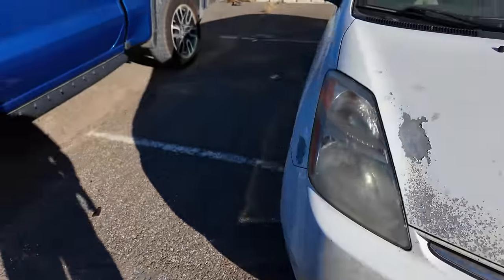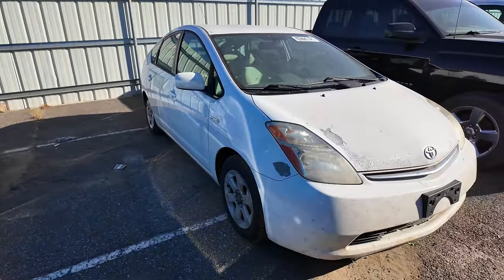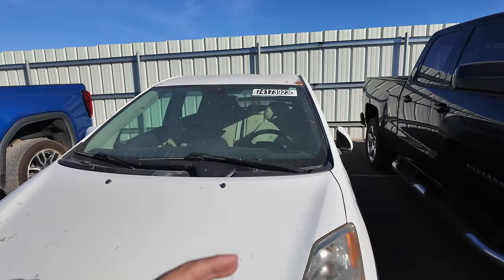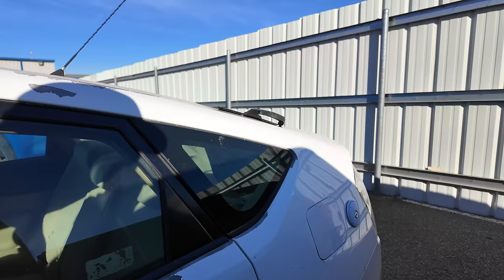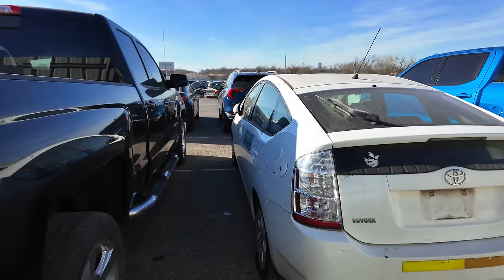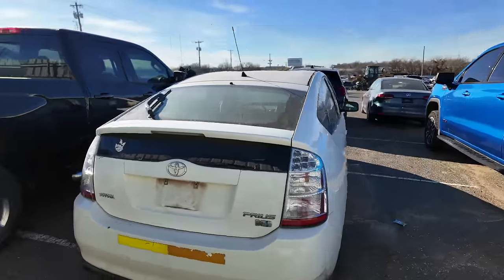I think something maybe like this could be a good first car, just so you can get the hang of driving, really get the hang of being on your own, driving yourself around, getting used to how other people drive and how to react to different situations. I'm also putting him in driving school, so that should help him as well.